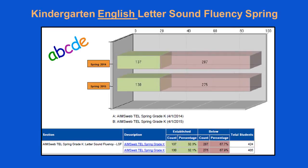This chart shows a comparison of last spring's half-day kindergarten program to this spring's full-day kinder program in letter sound fluency. At first glance, it looks like outcomes didn't improve. But due to students mastering letter sounds more quickly, by spring, kinder teachers have now been able to move the focus of instruction to reading rather than individual letter sounds. We have added Fountas and Pinnell testing to allow for teachers to track kinder students' stages of reading.